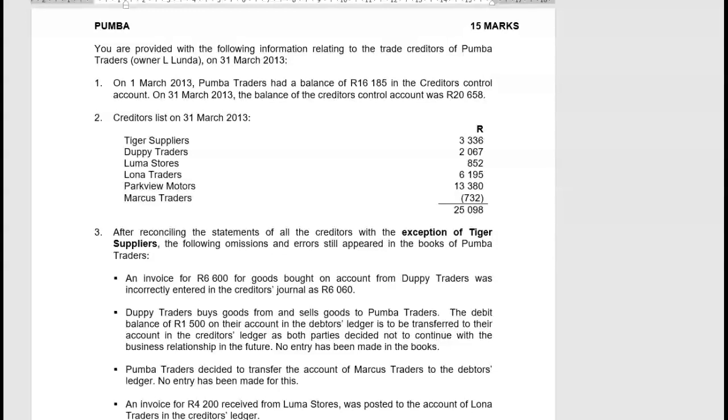Pumba is a good question. You have to make 100% sure that you can do Pumba because that is really a good question and it tests your knowledge about creditors control account, individual creditors account and reconciliations.